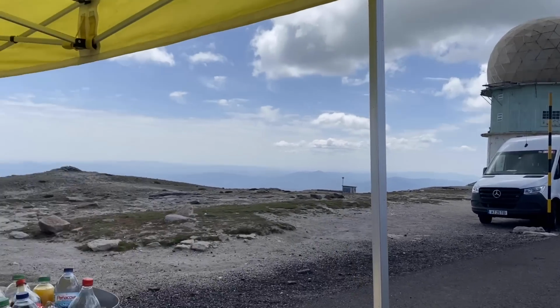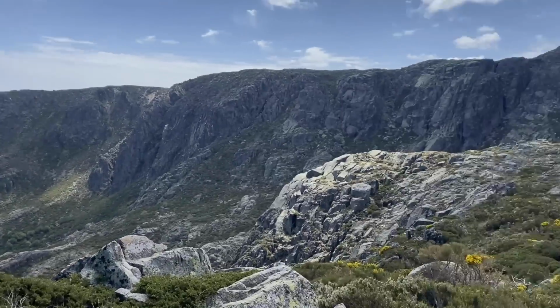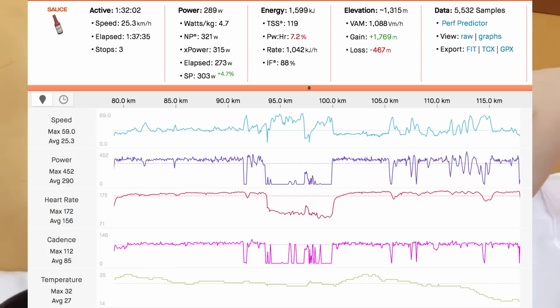So the scores on the boards are in. It was a pretty decent effort today. And I was very surprised at how I responded on the second ramp of the massive mountain, the highest mountain in Portugal. The altitude did get to me at the top. I think I was talking gibberish to the camera at the time.